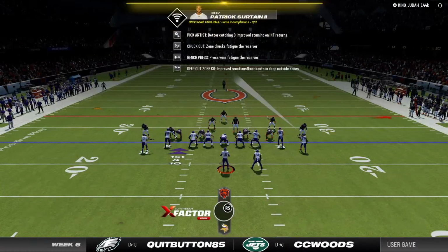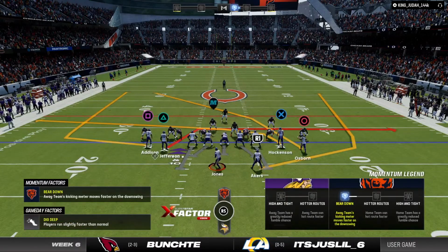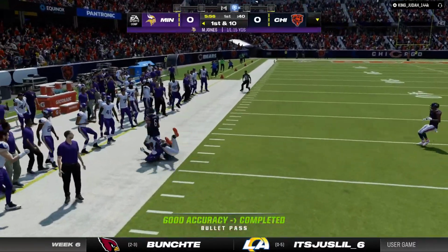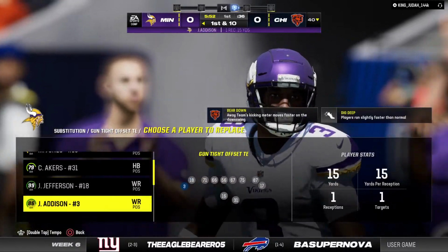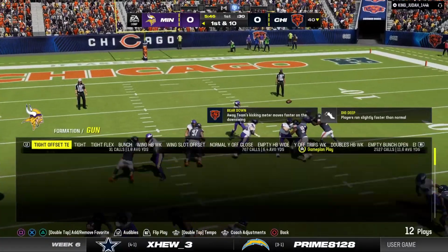Right away, they'll change the look. Already here, they'll audible to something else. Jones looking to throw it on the first play. Into the hands of the rookie Jordan Addison. And he takes us up to the 40-yard line before being corralled. A good start offensively. 15 yards on the game's initial play.